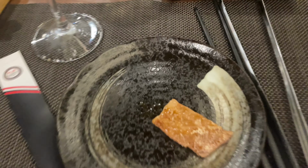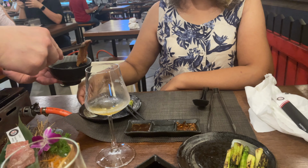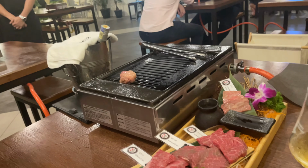On the other hand, teppanyaki is different because the meat is cooked with the juices, making it tender and juicy.